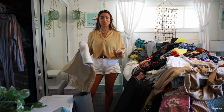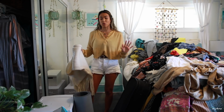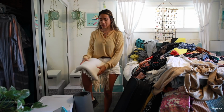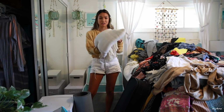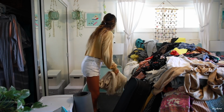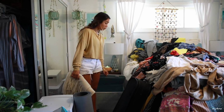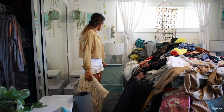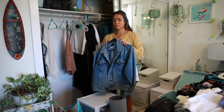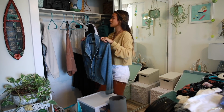Since we are spring cleaning and getting ready for the warmer weather ahead of us, I am going to put away all of my winter items, like my chunky scarves and my heavy jackets, and those are gonna go into these storage boxes that originally my warm weather clothes were in. So now I'm just sorting each item and putting them back into my closet.